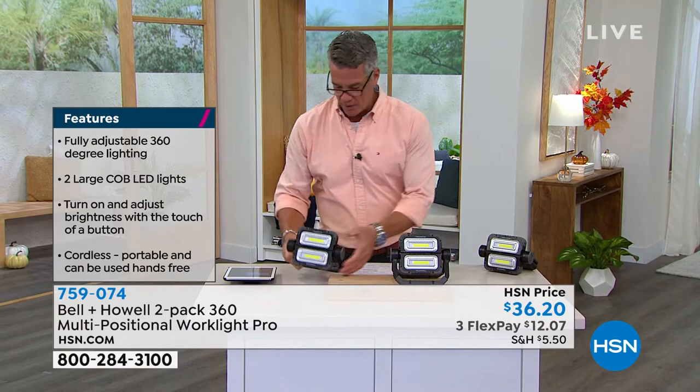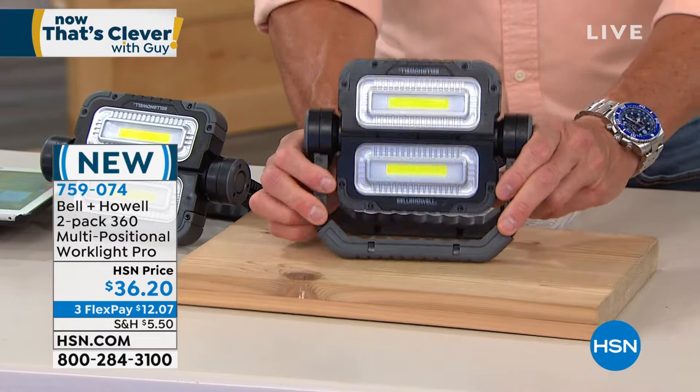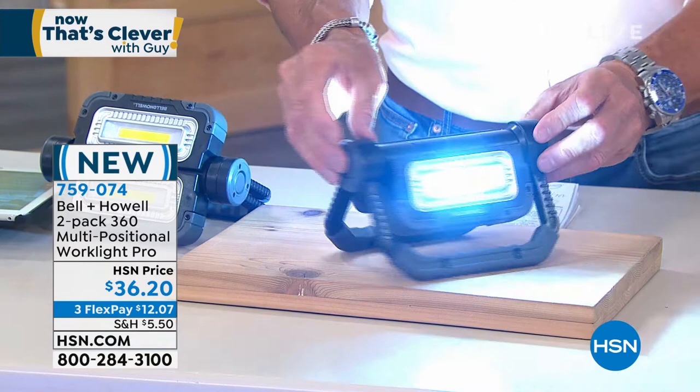I'm just going to pull one in front of me, you get two, so I can do a little more of a close-up demo here. So here are the lights. First of all, the positioning. You can position this any way you want. You can adjust the stand, so whether you want it higher up or whatever you need, you can adjust the position of the stand. You can adjust the lights up or down. If you want up lighting, if you want lighting towards you on any angle. If you want to split the light, you could split the light down like that, and now you've got light on either side. I'm going to turn them on.